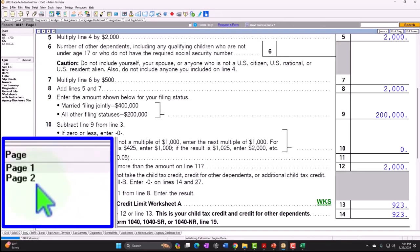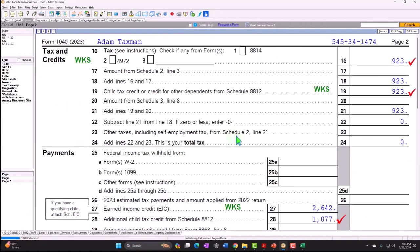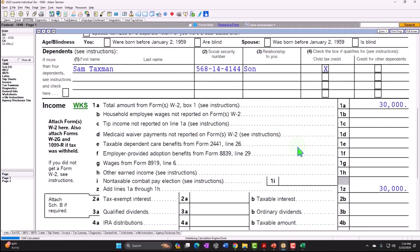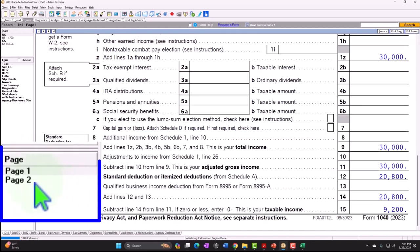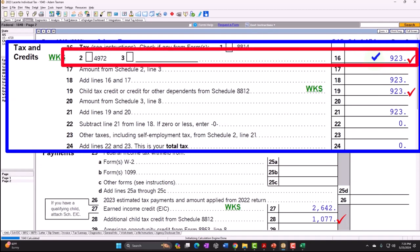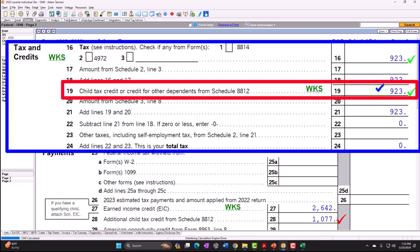If I go back on over to the 1040, page number two, now you can see that that's good. If I look at page one, now we have 30,000. We still have the kid on the books, and we have the standard deduction, which brings the taxable income to $9,200. If I go to page two, then the tax is at the $923. So the kid's still doing his job because he brought us to head of household status, which brings the tax rate down. And we only get the 923, it looks like, at first.